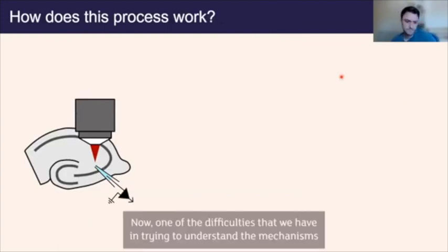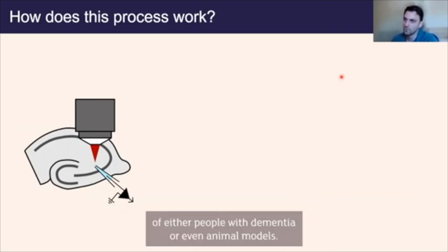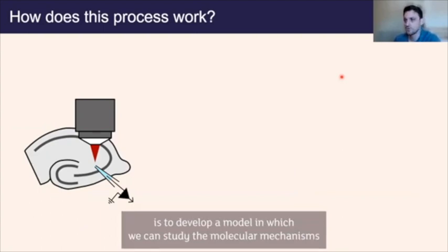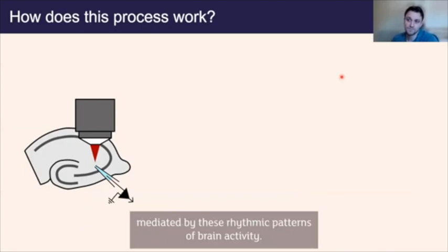Now, one of the difficulties that we have in trying to understand the mechanisms that underlie this process is that it's very difficult to get access to the brains of either people with dementia or even animal models. And so one of the things that we've been doing over the past year and a half or so is to develop a model in which we can study the molecular mechanisms that underlie this communication between neurons and glial cells mediated by these rhythmic patterns of brain activity.